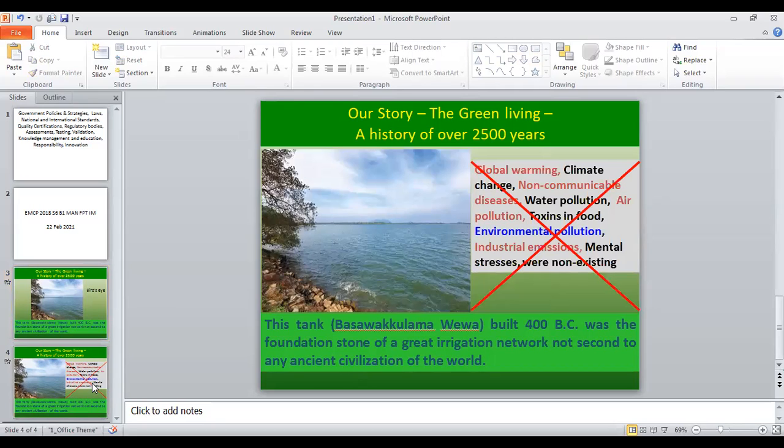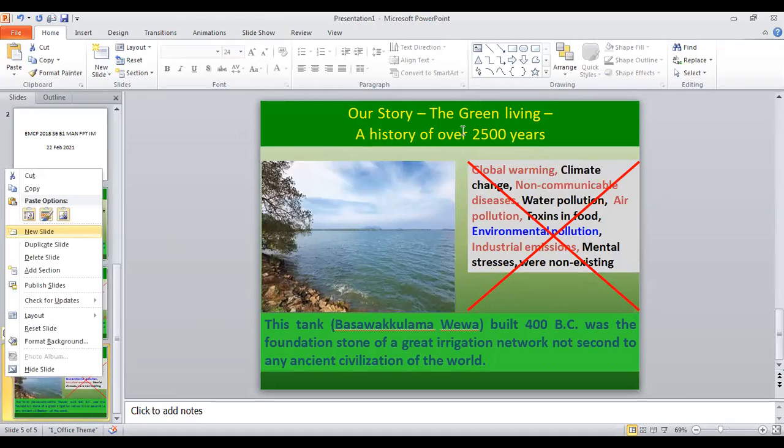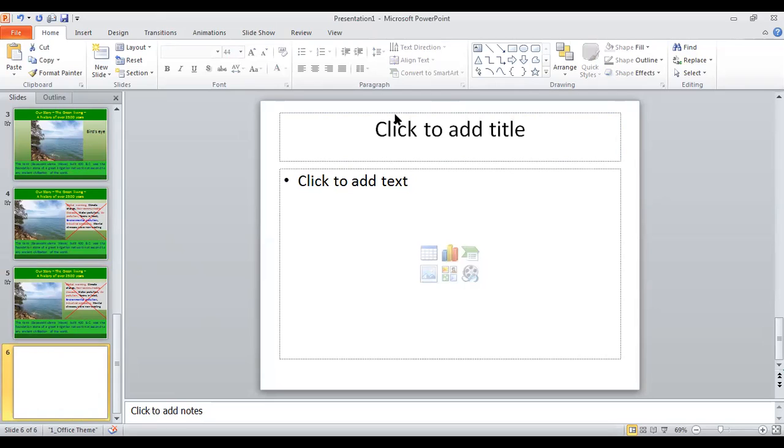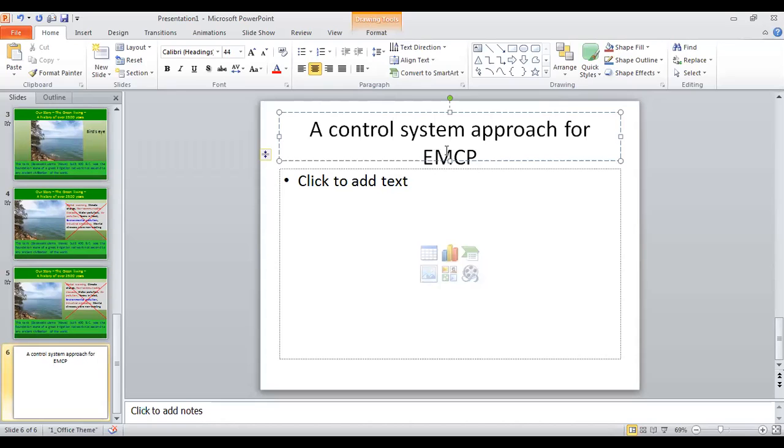So today we are going to learn something very general to be applied into EMCP, Environmental Management and Clean Production. This one I call a control system approach for EMCP. Control system approach for EMCP.